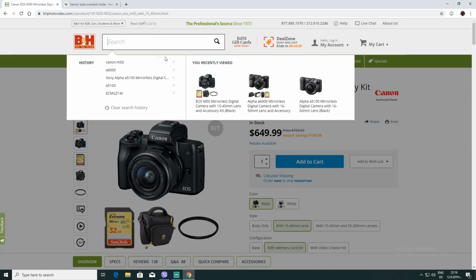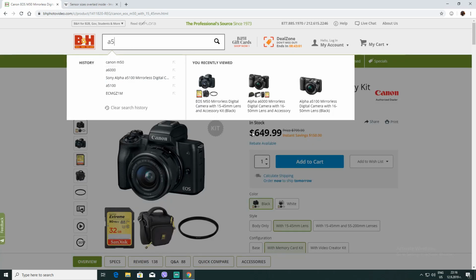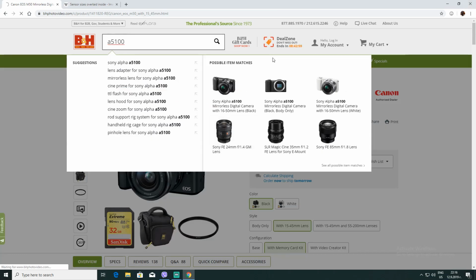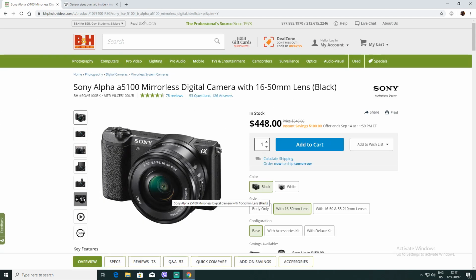So if you've got to choose, tell me which one would you prefer. Let's go back to what I refer to as the breaking point, the Sony Alpha A5100. Would you prefer to take a video with this or the iPhone? And excuse my Activate Windows watermark.